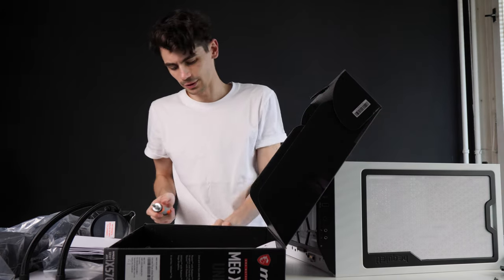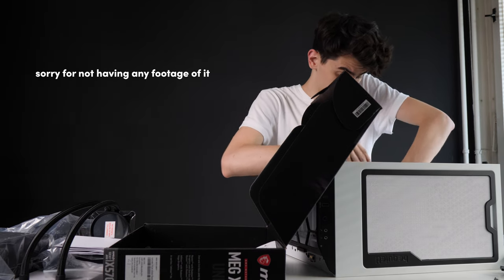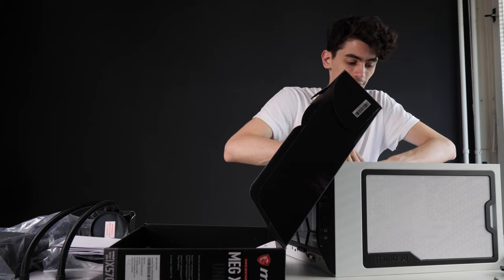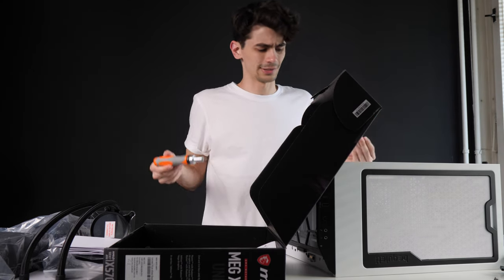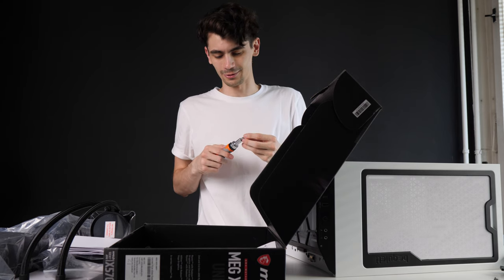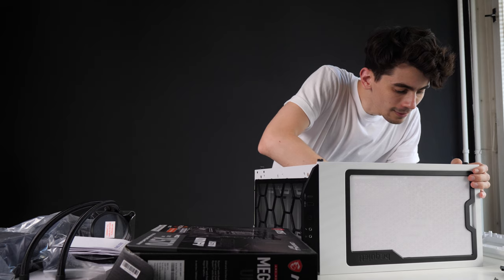So I'm screwing in the motherboard and there's this one corner screw that I have no idea how I'm gonna get to, because I don't have a magnetic screwdriver. Can I just leave that one and just not even bother? Yep.